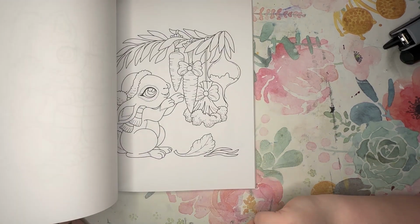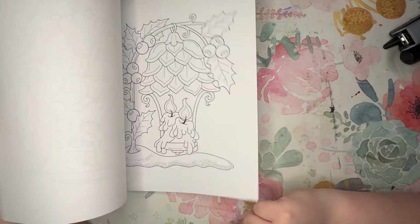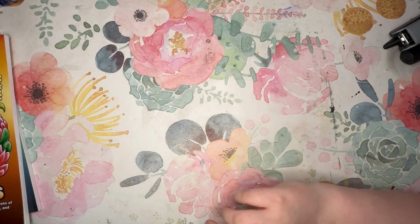This one is also super adorable. Oh, that was carrots too. I could have colored that one. But I'm more of a seasonal colorist. So I kind of like to color books that are fitting in that season.